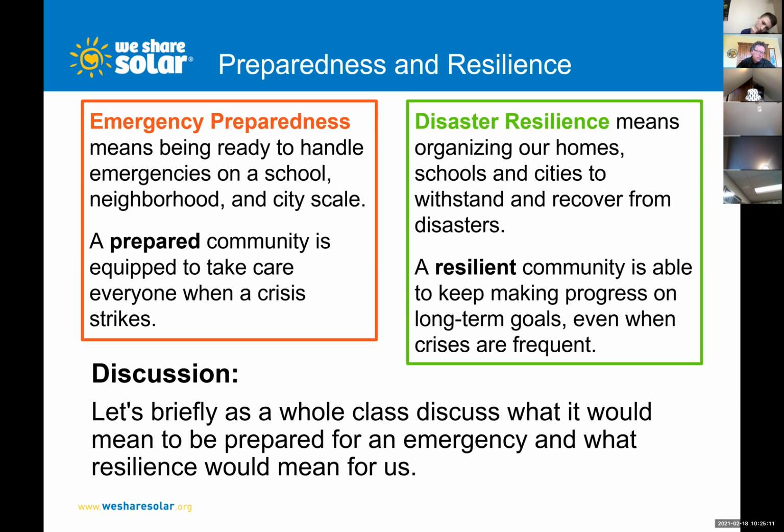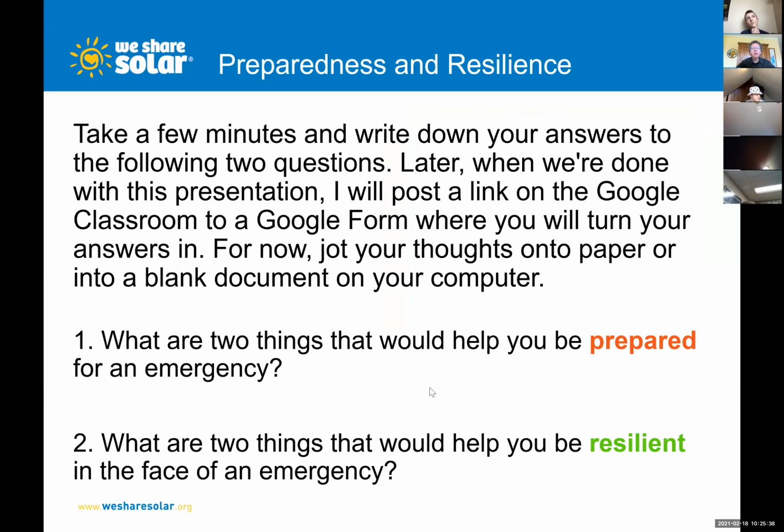Resilience is like the ability to recover and to get back on your feet and make it through. It's interesting because being prepared for a disaster can help you recover more quickly. Obviously, if you've thought about these things ahead of time, it can help.